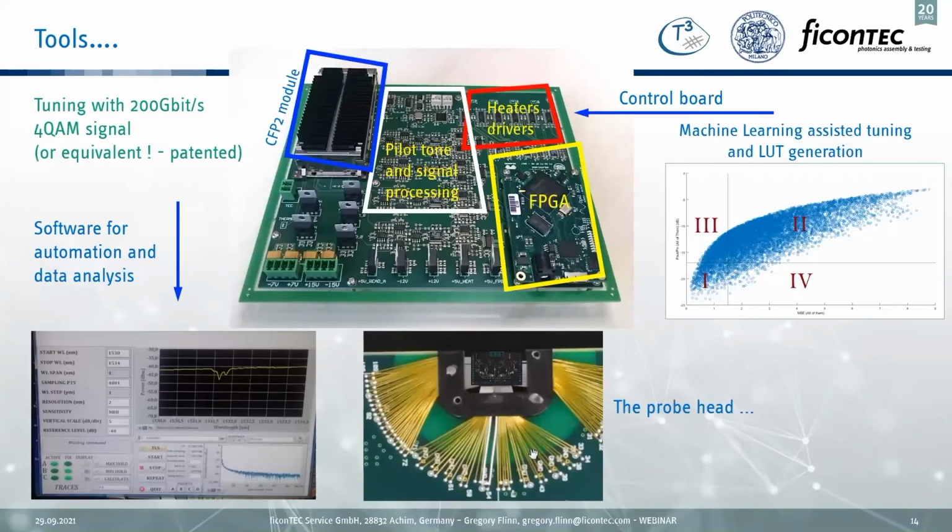So move to the next slide. And here you see a tool, one of the words or the title of our JRC. Testing is not just taking commercial instrumentation, commercial devices, putting them together and doing the measurement. It's really conceiving the testing procedure using a custom electronic board, the software for the automation and data analysis, the probe head that should be electrical and optical, and obviously some machine learning or something else that permits the smart part that I mentioned before.